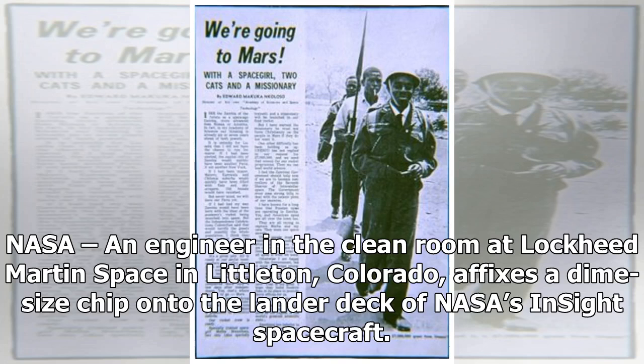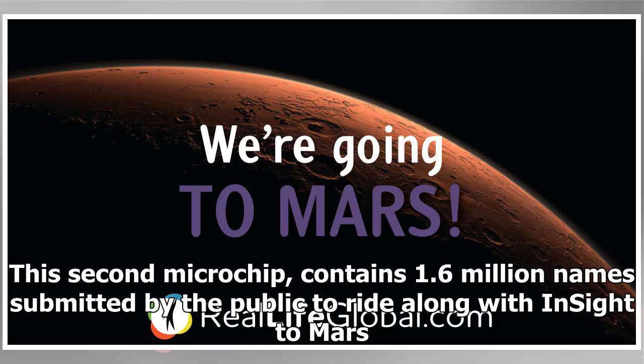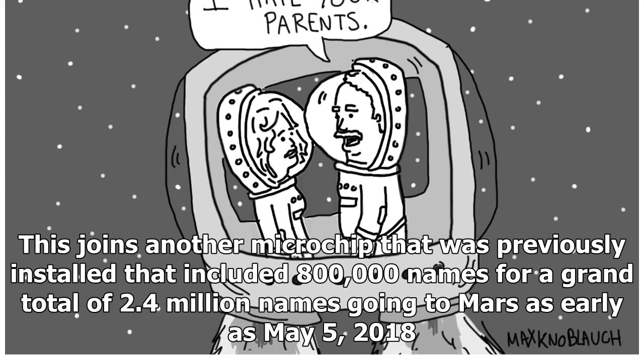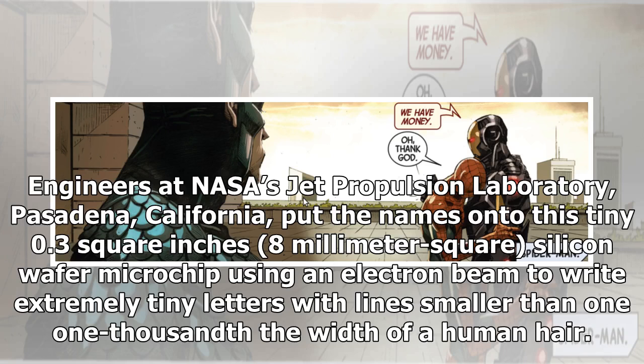At NASA, an engineer in the clean room at Lockheed Martin Space in Littleton, Colorado, affixes a dime-sized chip onto the lander deck of NASA's InSight spacecraft. This second microchip contains 1.6 million names submitted by the public to ride along with InSight to Mars. The chip was installed on January 23, 2018. This joins another microchip that was previously installed that included 800,000 names for a grand total of 2.4 million names going to Mars as early as May 5, 2018.